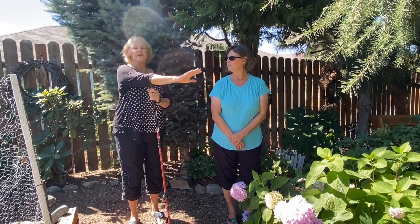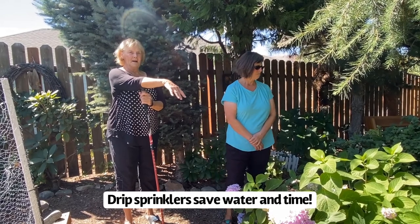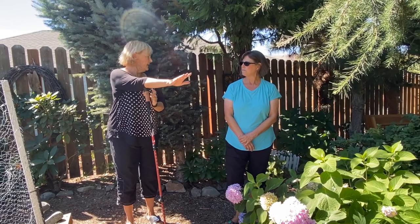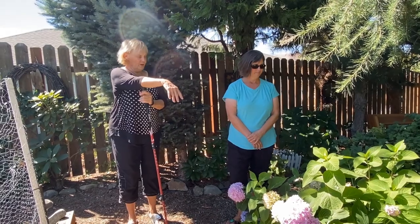The other thing is everything in this yard is on drip. Really? Yes, so I can go anywhere at any time for a period of time, like go on vacation, and not worry about everything drying up. So nobody needs to drag a sprinkler around. Nobody drags a sprinkler around anywhere.